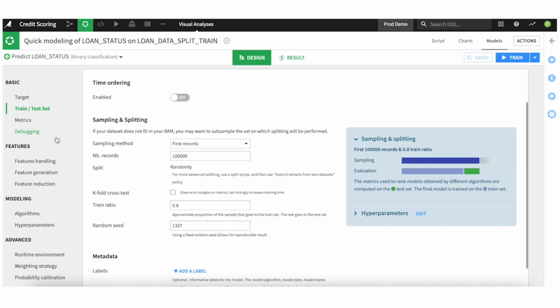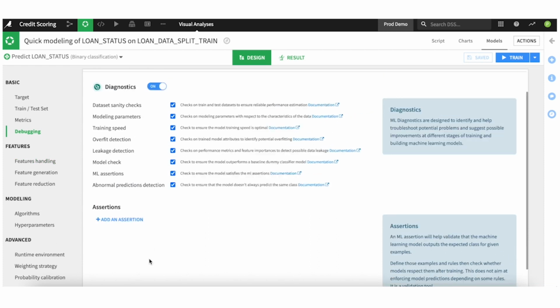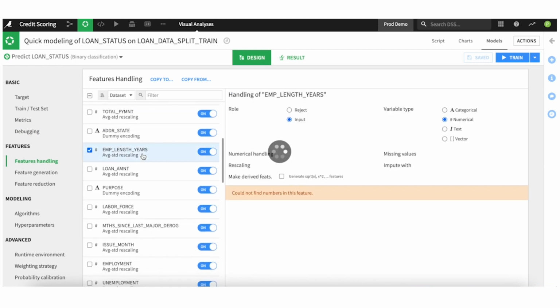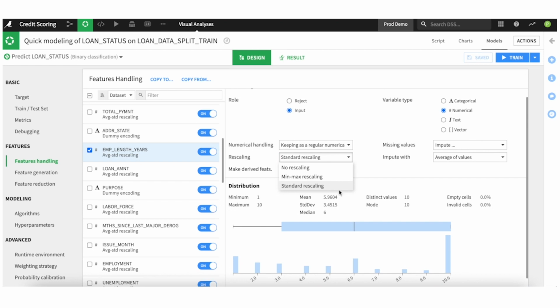And you data scientists should recognize a lot of these concepts. You can tune the train-test ratio of your training process. You can optimize your model for different metrics like AUC. You can add in things like dataset sanity checks or leakage detection stuff, just to make sure that you're not training a model that goes awry. In the features handling tab, I can say, okay, I want to include employment length, how long people have been employed for in years, as a feature. Do I want to do any rescaling to that feature?